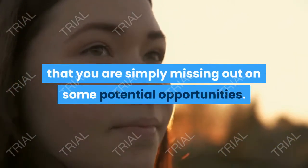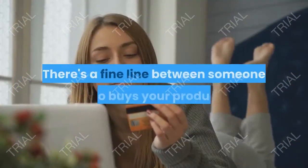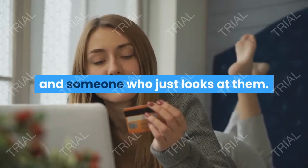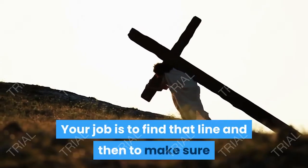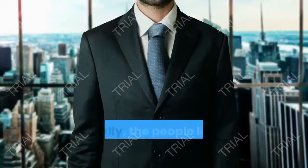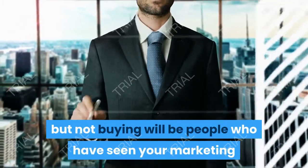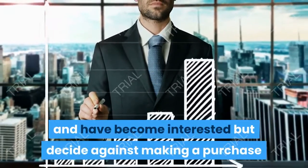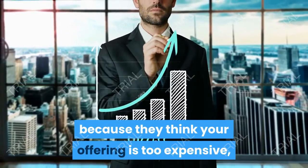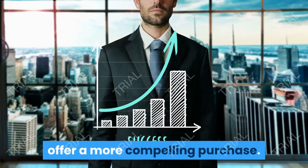Normally, the people looking at your products but not buying will be people who have seen your marketing and have become interested but decide against making a purchase because they think your offering is too expensive, or because they think the competition offer a more compelling purchase. In such a case, then you might decide to use some more direct marketing showing how your product is a market leader, or you might decide to cut the price for a limited time. It's only by testing different price points and different deals though that you'll stand a chance of making them sell.